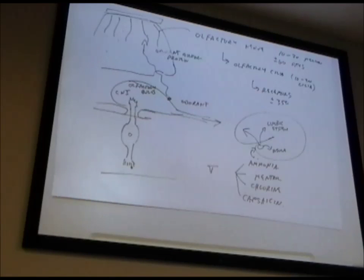And that was a brief tour of how smell works. And now we're going to go on to taste as soon as the scribblers are done scribbling.